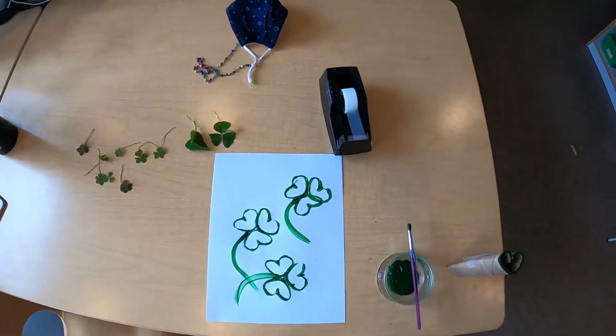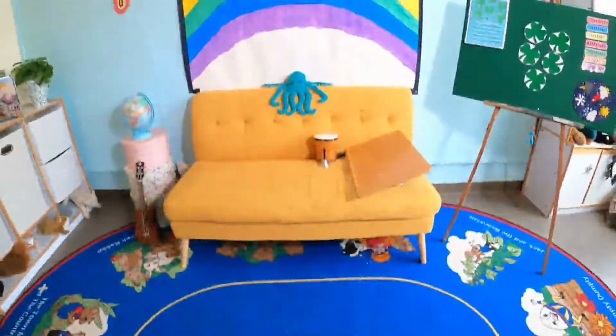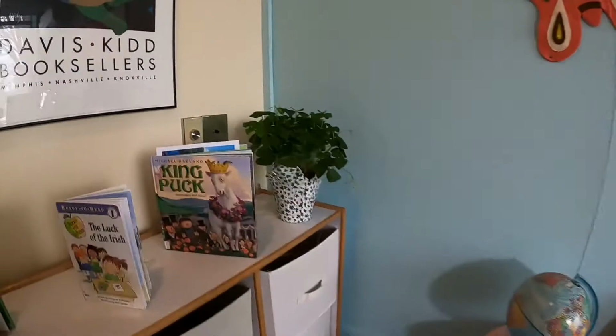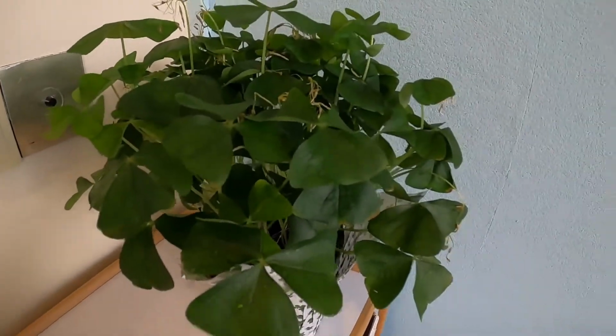Awesome. Okay, well, you know what? We have one more book. Apologies for moving the camera around so much. And look, there's some shamrocks.